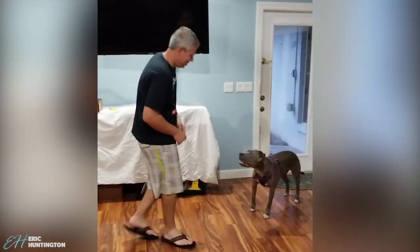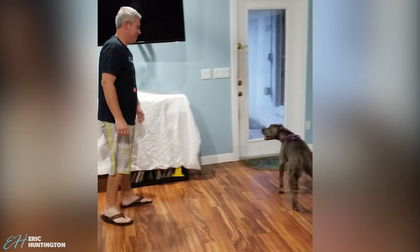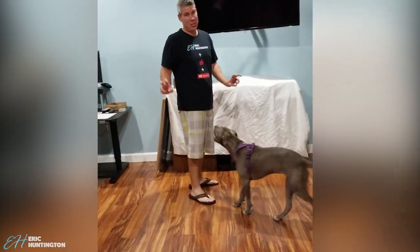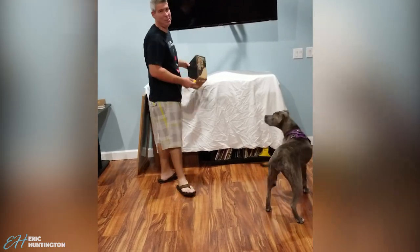Say hi, Luna. Say hi. Yeah, I know. You sound like it's a baby. She's 13 months and 80 pounds, and I think she'll be a puppy forever.